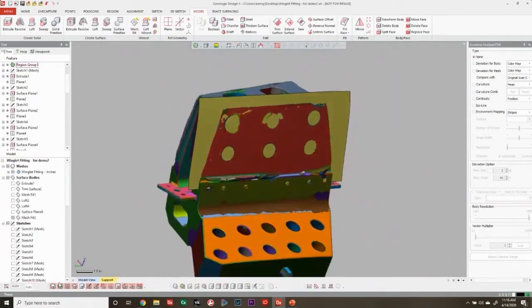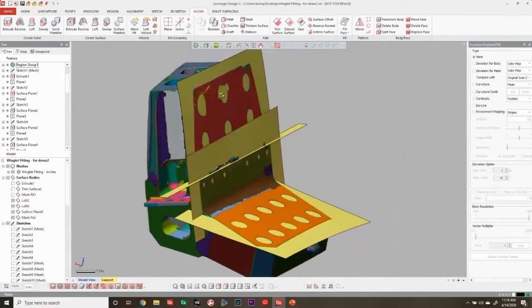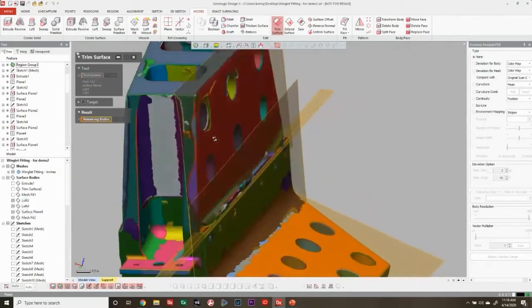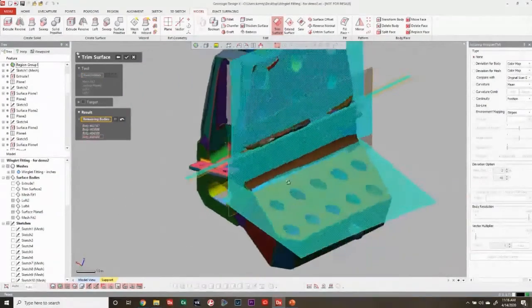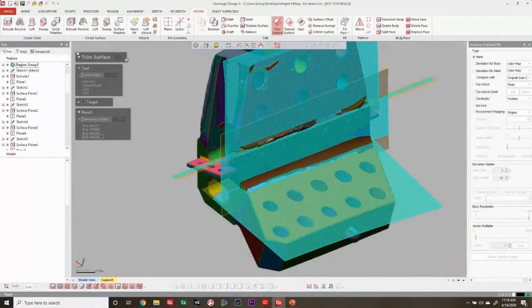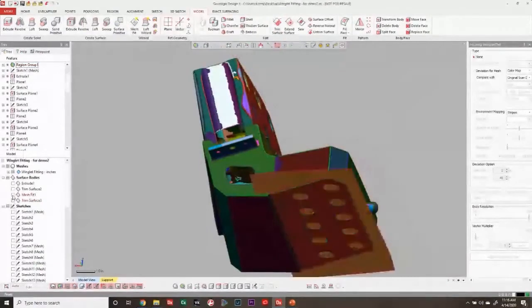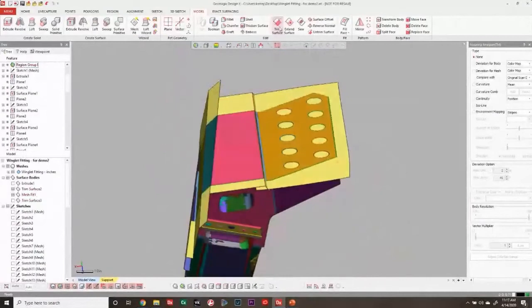All right, so let's take a look at what we got. We have surface there, there, and there. So I'm going to trim those up now. Surface trim, 1, 2, 3, and 4. All right, and then select the surfaces I want to keep. So 1, 2, 3, and 4. All right, so we've got a front, we've got a back. Let's see what else we've got. Let's go ahead and trim these 2 up. So we've got a whole back surface here.